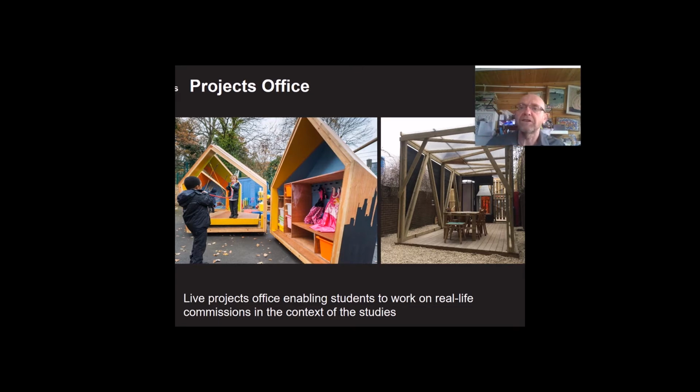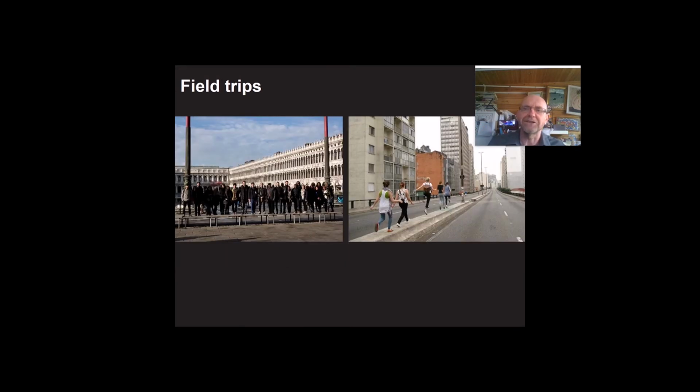Projects or competitions, again often in London, that students can work on as part of their studies, but which will change the real world. So the images here are of outdoor teaching spaces that interior design students did on a project with an education authority, and those went into practice. So they're being used now. Children in schools are using them, and they are a student project. So we like to make it real for our students.